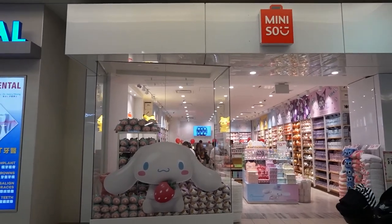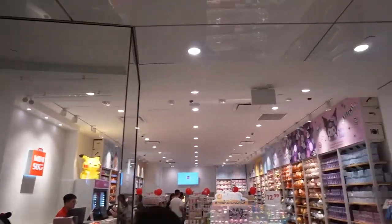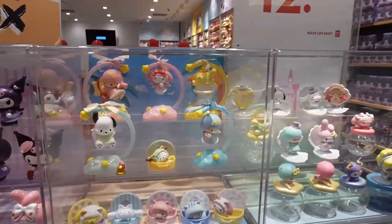On the Metrotown trip, I met up with my best friend and we went to Miniso together. She had bought me a lot of Miniso blind boxes for my birthday, so she told me which ones so I didn't get repeat boxes if I didn't want to.